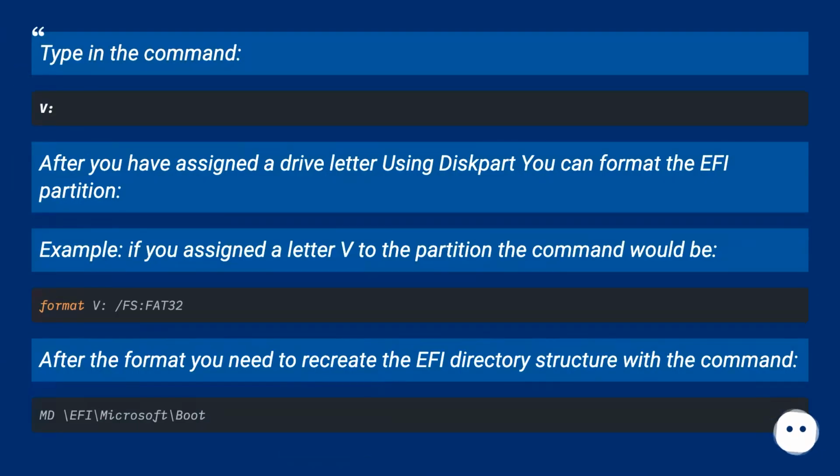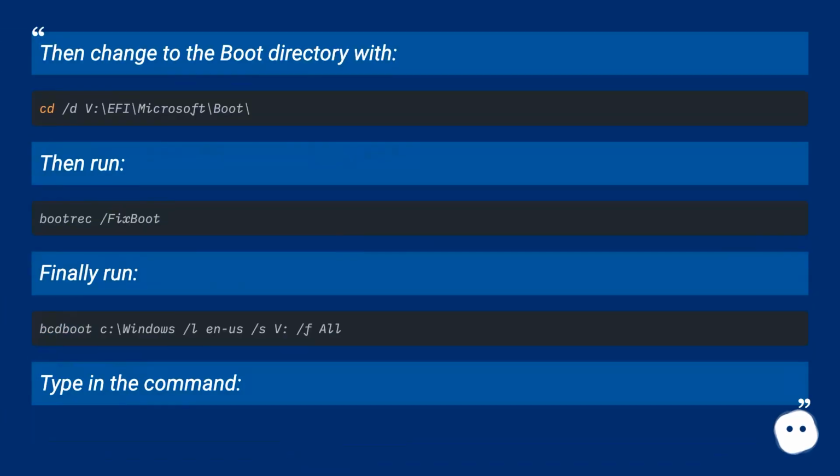After you have assigned a drive letter using diskpart, you can format the EFI partition. Example, if you assigned a letter V to the partition, the command would be. After the format, you need to recreate the EFI directory structure with the command. Then change to the boot directory with. Then run. Finally run.